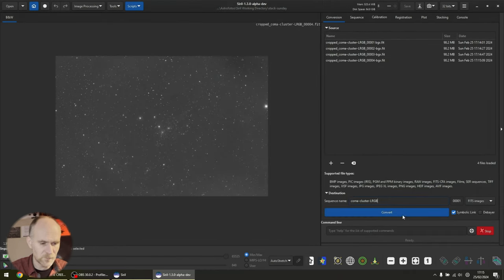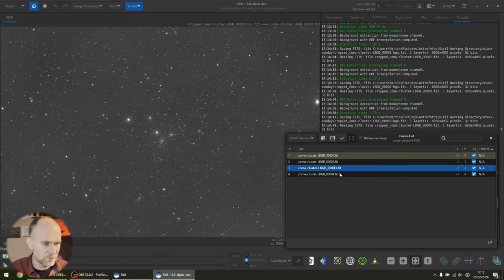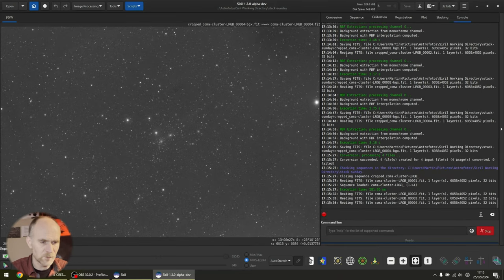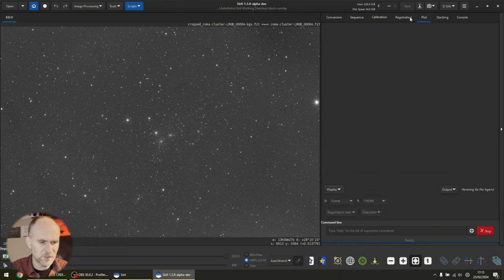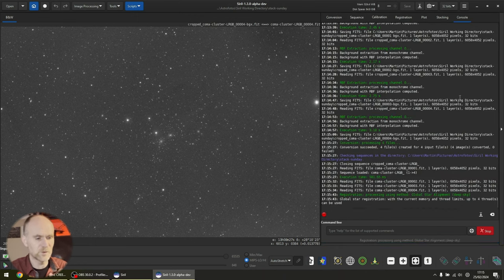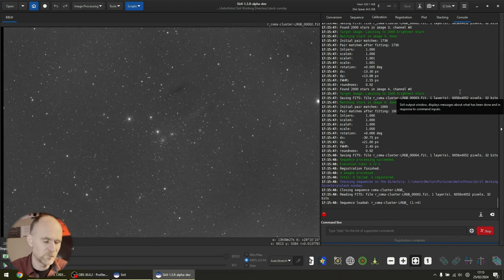And this time, I will convert them into the sequence. So now I have four files that still are not aligned to each other. That's something we're going to do right now. I'm not going to do any calibration again. I'm just going to register against each other. And now we will have four registered files.